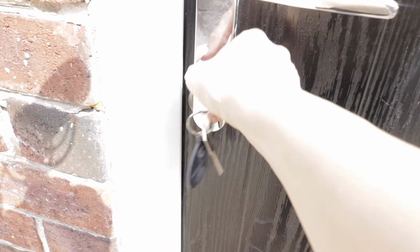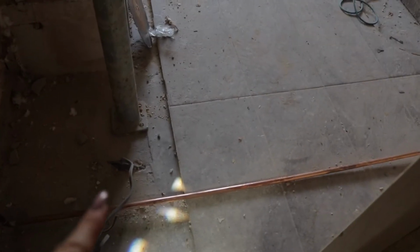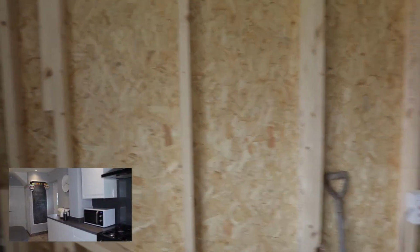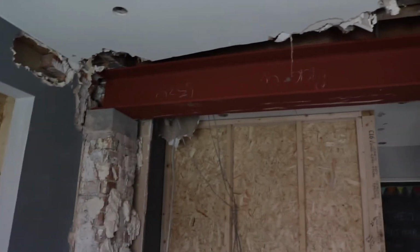The moment of truth, showing you what lurks inside. That's the gas pipe, so I better not trip over there. Sorry about the echo. This is our kitchen. If anybody remembers what it used to look like, oh my word, it really does look different. So this is the other side of the board that I showed you, and that is the other end of the steel. It really is a beast.